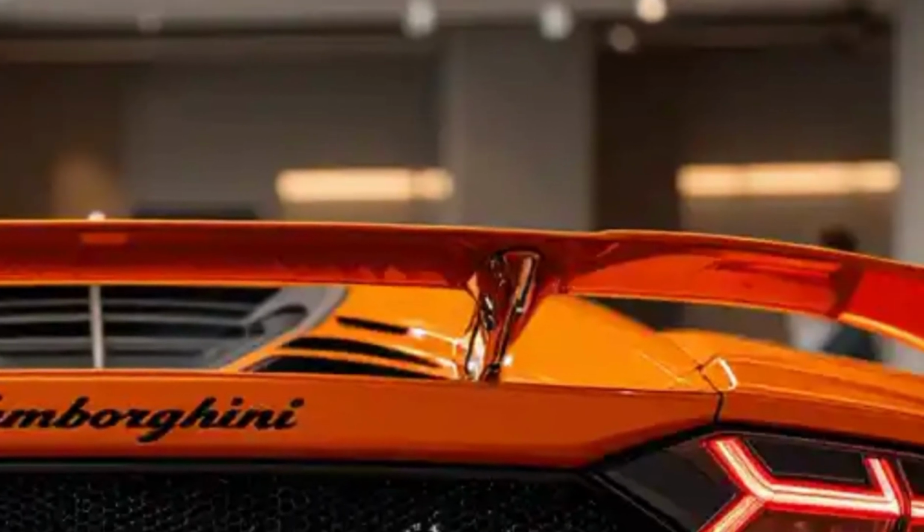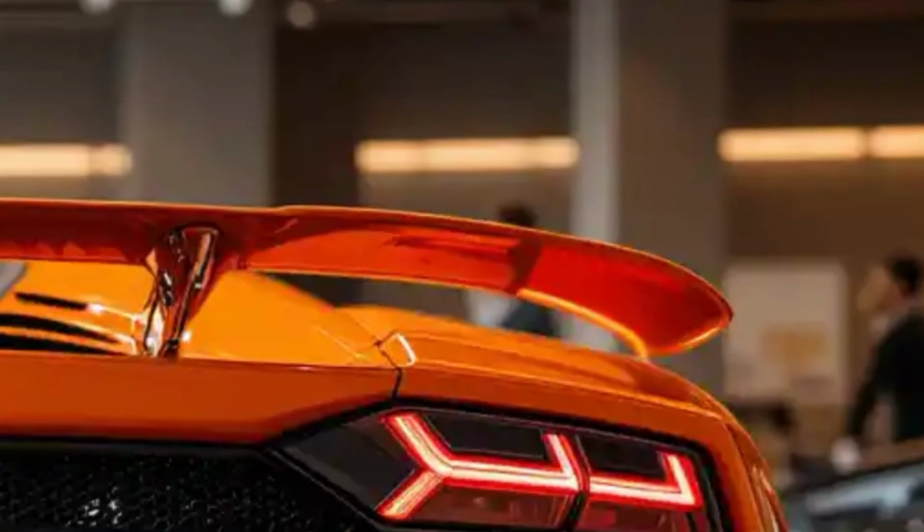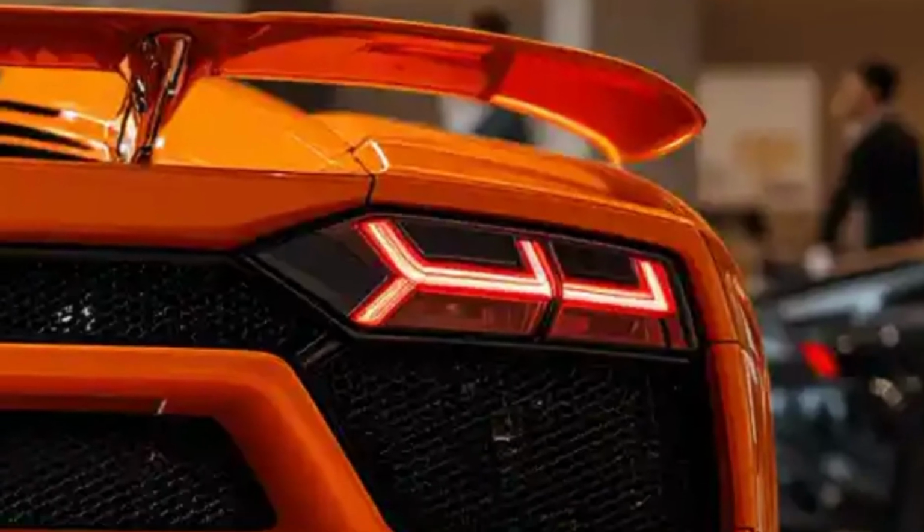Whether you're a collector, an enthusiast, or just a dreamer, the Revuelto stands as one of the most exciting cars of this era. It doesn't follow trends, it sets them, and with it, Lamborghini begins a whole new chapter in the world of hypercars.